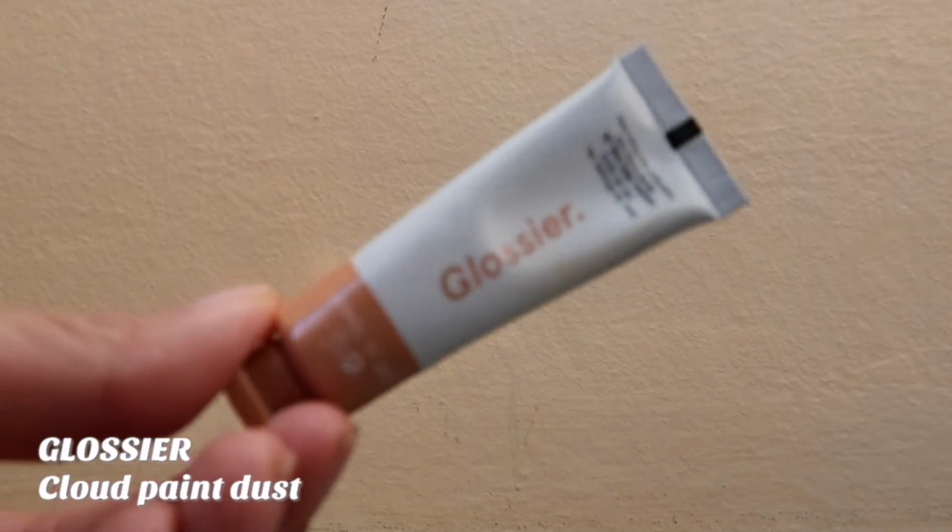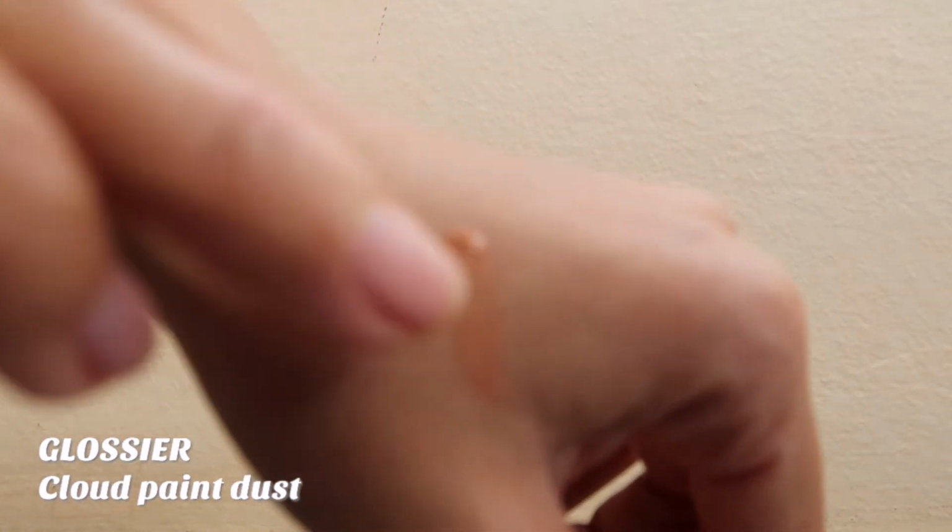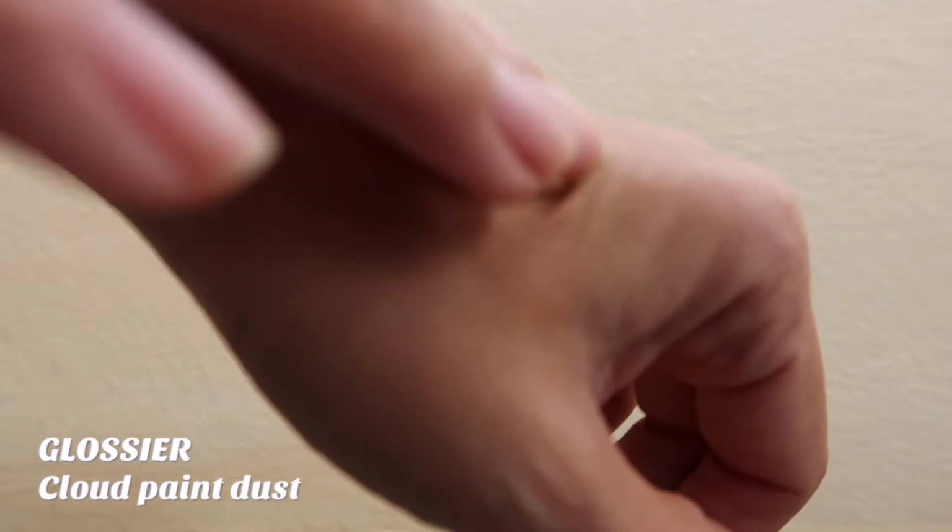For blush, I am using the GLOSSIER Cloud Paint. This is my current favorite blush. I talked about it in my full face of Glossier video.